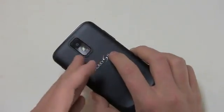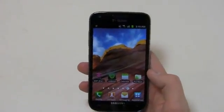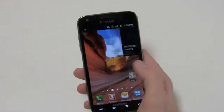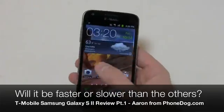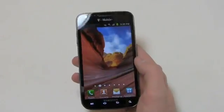Same 8 megapixel camera with a flash, although it looks a little bit different on the back. Android 2.3 with Samsung's TouchWiz 4.0. Now the interesting thing, and the thing everybody wondered, is: the Snapdragon processor, even though it's a faster clock speed, 1.5 as opposed to 1.2, will it compete with Samsung's Exynos processor, which has just won rave awards and has had some great positive reviews in the media?